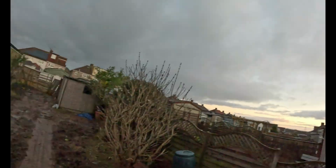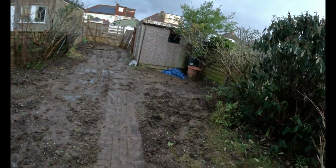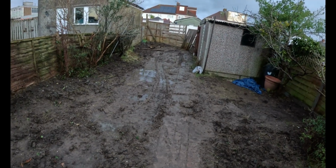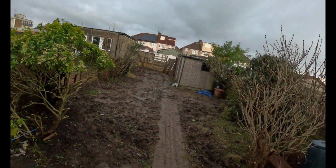So yeah, this is the update on the garden as well. We had the digger collected, which was good, and now this place has turned into a swamp basically. So yeah, we've had that done. So when it dries, maybe in a couple of months, we can start leveling that out. But again, doing a back garden wasn't really a priority for 2024, but obviously it's the new year now, so yeah, it's a priority now.